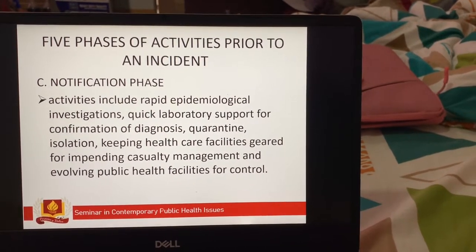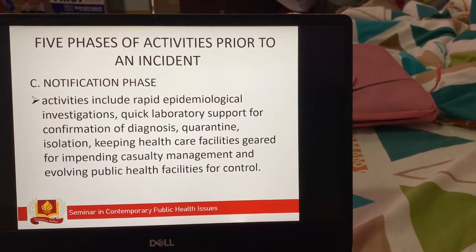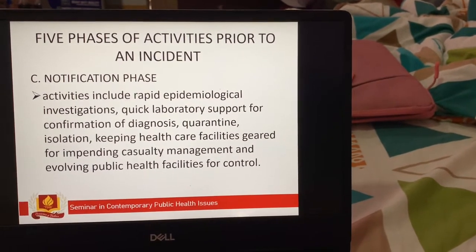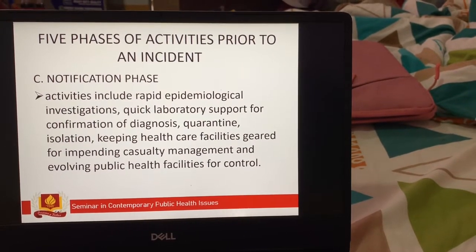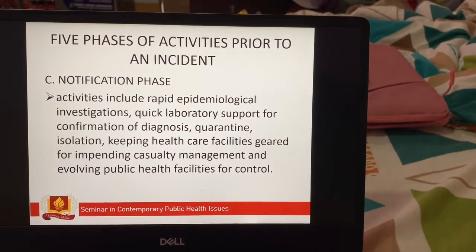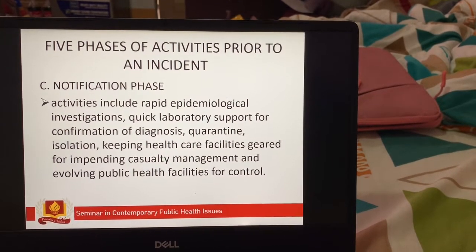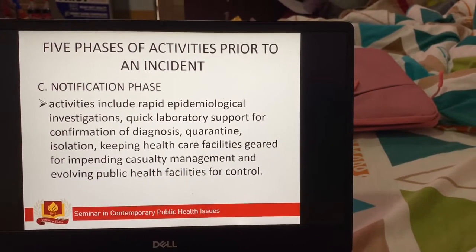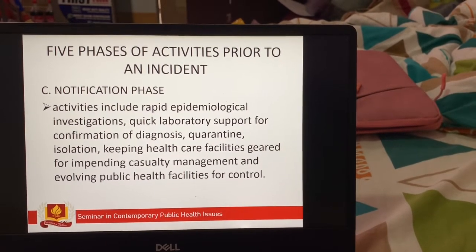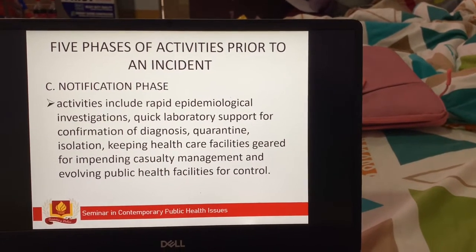It is mandatory to report any unusual syndrome or usual syndromes in unusual numbers to appropriate authorities. The activities in this phase include rapid epidemiological investigations, quick laboratory support for confirmation of diagnosis, quarantine, isolation, keeping healthcare facilities geared for impending casualty management, and evolving public health facilities for control.